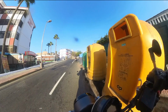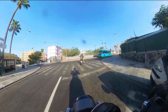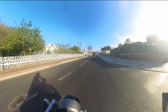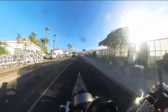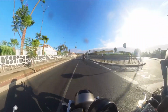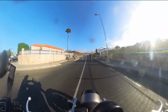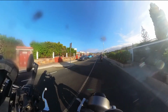Oh, we're off already. This is my first time riding on the right-hand side of the road. So that's why Ben's going first, because I'm a bit of a wimp. So I said, you lead the first bit, and I'll lead when we get up into the mountains. So far, so good on the right-hand side of the road.